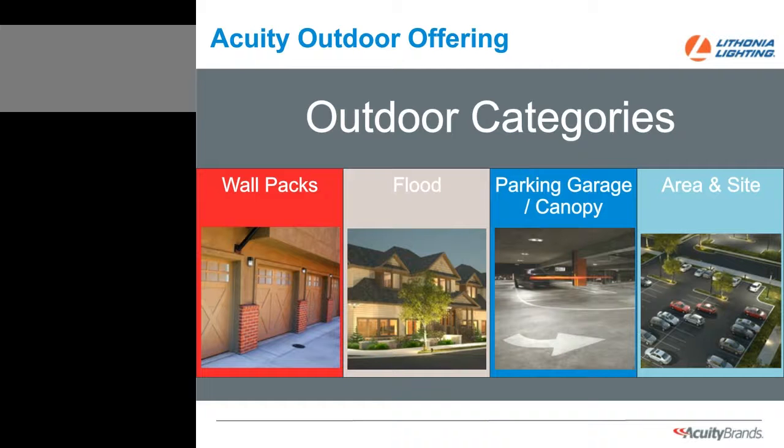And with our A+ program, you can have the peace of mind knowing that the products are of superior quality and provide consistency, scalability, and interoperability. Over the next few slides, I would like to walk you through the different outdoor fixture categories that are important to achieve right lighting effects in multifamily housing environment.